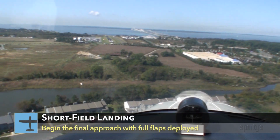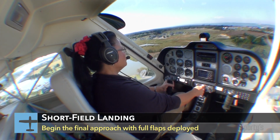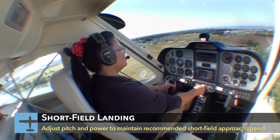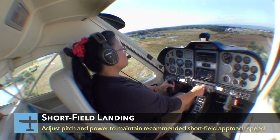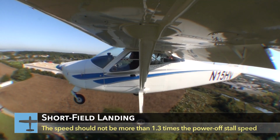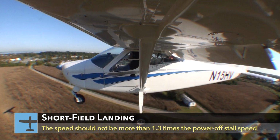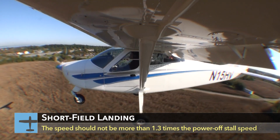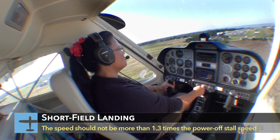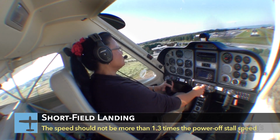Start your final approach around 500 feet above the point where you want to touch down. The use of full flaps is usually recommended. Next, adjust the power and pitch attitude to maintain the manufacturer's recommended approach speed. If one is not stated, use not more than 1.3 times the power-off stalling speed with gear and flaps full down as the approach speed for your airplane. You don't want a high airspeed, but rather the lowest airspeed consistent with safe operating procedure for this maneuver.